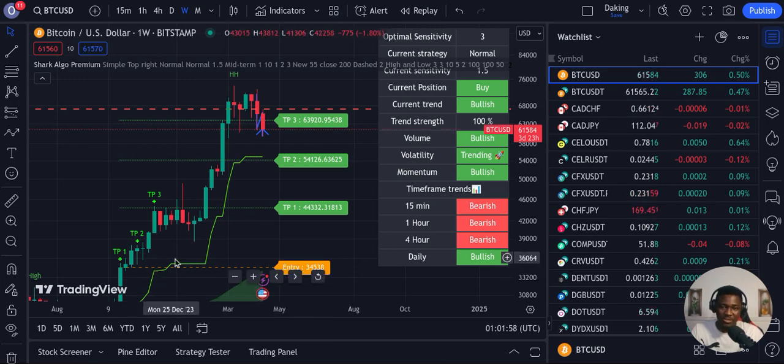And as you can see, there was a take profit TP1 of 44,000. And after that, we have another take profit, TP2 at 50,000. Then after that, we have a TP3 of 63,000. And as you can see clearly, from this entry level of 34,000, we've hit TP1, we've hit TP2, and we've also hit TP3. But this is a long-term trade, right?